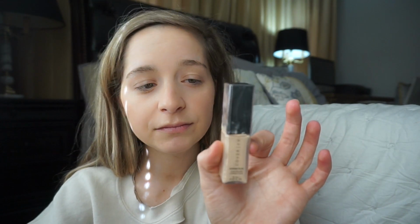But this is the Cover FX Power Play Concealer. This is in light one. And I love the applicator, it's round, so I can really get in on here. I have really, really dark circles, so concealer is really important to me. I'm getting this everywhere, messy. And again, I know this is looking like it takes me hours, and it obviously will today, but it usually doesn't.